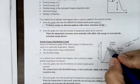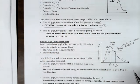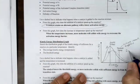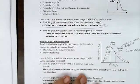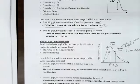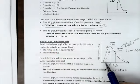So this is version A, right? This is version B, and version B has a catalyst. So B has catalyst. Is that legible? Yeah. Even on a phone. Okay. So let's just talk about the solid line.